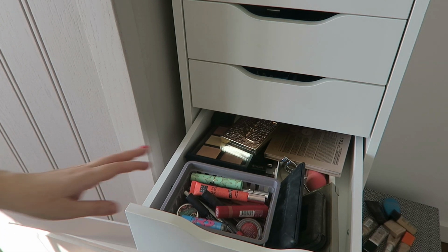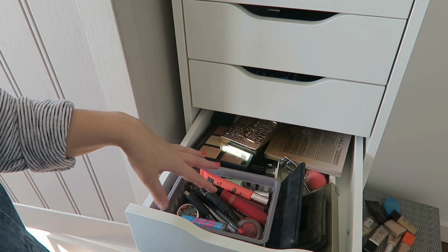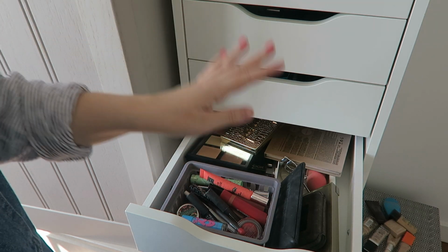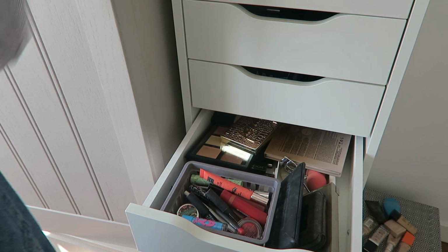So I've popped all of the lip products that I'm going to keep back in here. It's not very organised. Some of these need to go in the lip storage, but I don't have time to do that right now. So I'm going to do that when I organise the lip storage instead.